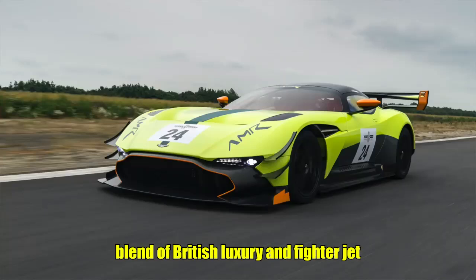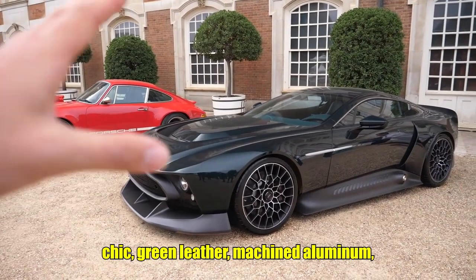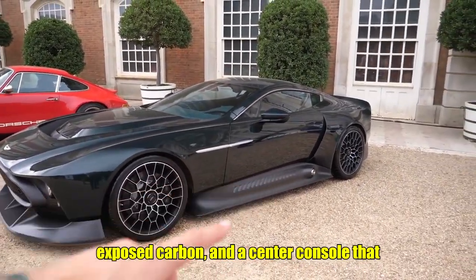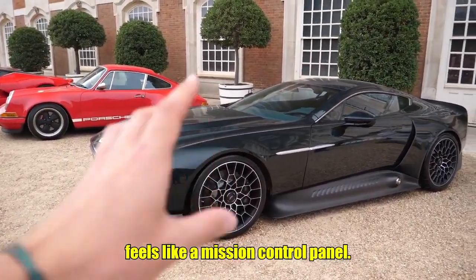Inside, it's a blend of British luxury and fighter jet chic, green leather, machined aluminum, exposed carbon, and a center console that feels like a mission control panel.